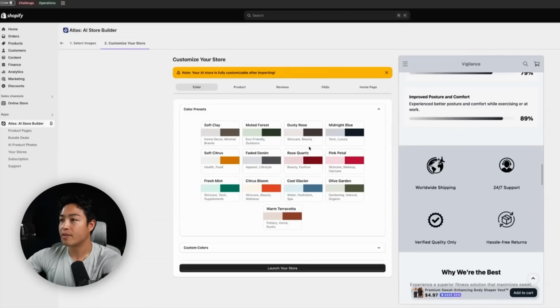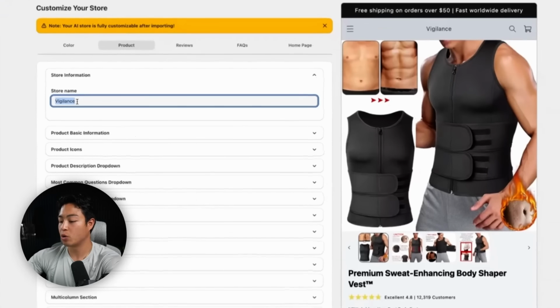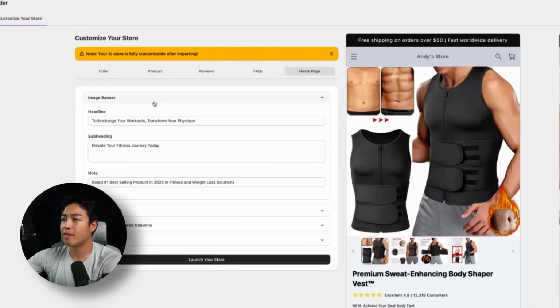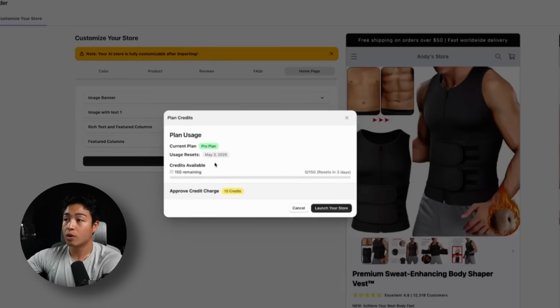Of course, all this stuff is interchangeable. It's super easy to change. So let's just say my store was Andy's store. You input your store name there, change the pricing like this. Say I want to sell the product for $45.99. And then all you have to do, if you're happy with this, is go to launch store, and you have your store that's going to be launched within a few minutes.